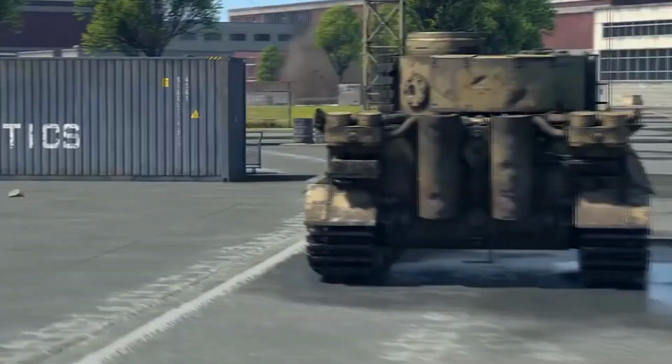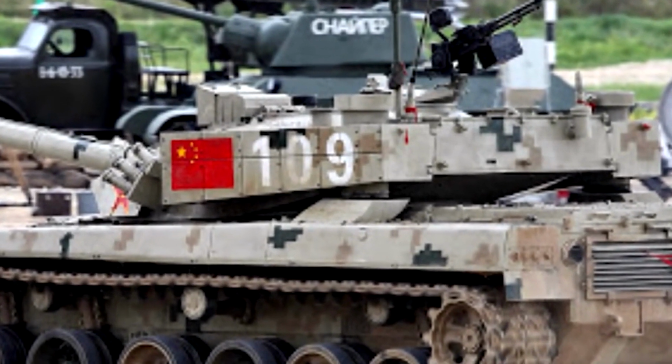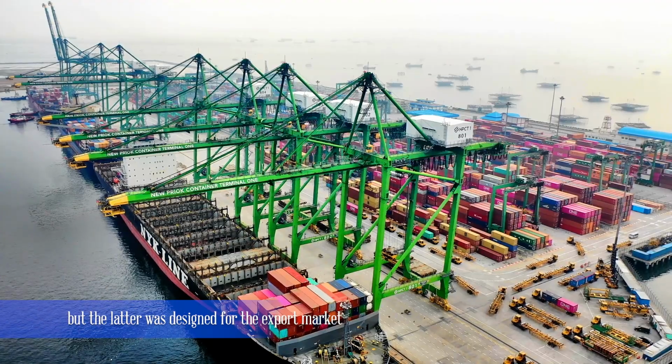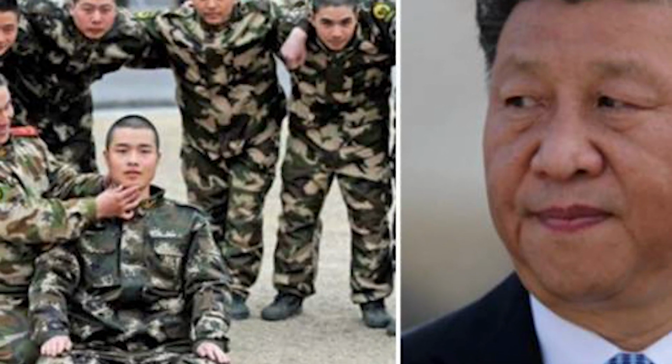For many years, the Type 96 relied on the 12150ZL Type V12 cylinder water-cooled turbocharged diesel engine rated at 537 kilowatts at 2200 RPM. This power unit is based on West German designs from the late 1980s, but no technical improvements were available when the West imposed a ban on technology transfers after 1989. The Type 96 series could have been upgraded with the domestic 85-3 experimental 1,000 horsepower diesel, but the latter was designed for the export market and did not meet Chinese PLA specifications based on a wide range of climatic diversity.